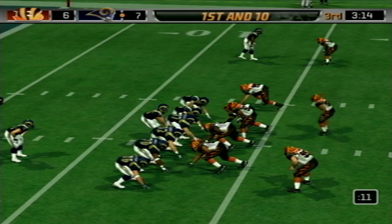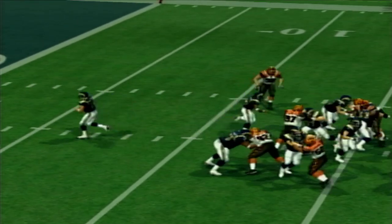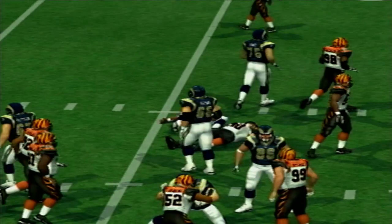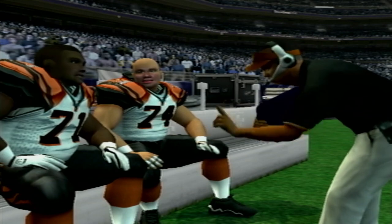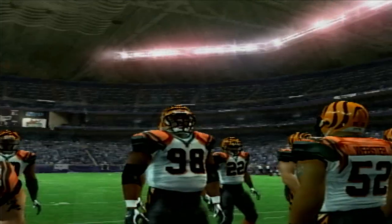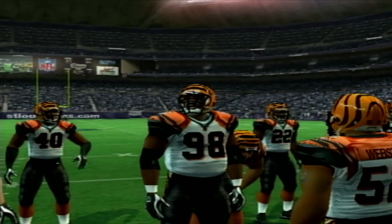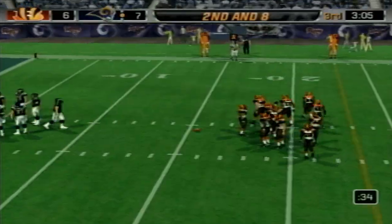The Bengals line up in a 4-3. Tucks it away. Smith makes the stop. Jackson battles his way forward for what appears to be a 2-yard pickup. Ball on their own 15.